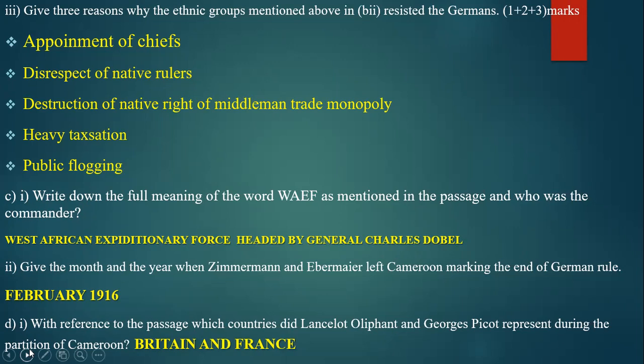Write down the full meaning of the word WAEF as mentioned in the passage, and who was the commander. The full meaning was West African Expeditionary Force, and it was headed by General Charles Dobell. Give the month and the year when Zimmermann and Ebermaier left Cameroon, marking the end of German rule. They're just asking in which month and year did German rule end in Cameroon: February 1916. Now, D, Roman 1: with reference to the passage, which country did Lancelot Oliphant and George Picot represent during the partition of Cameroon? Lancelot Oliphant represented Britain, Picot represented France.